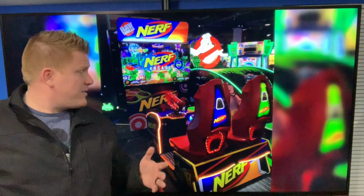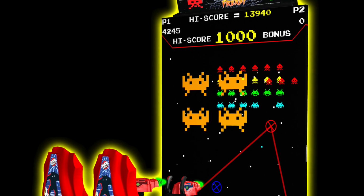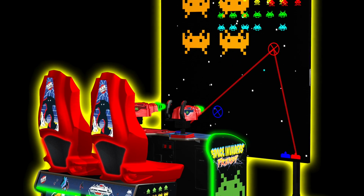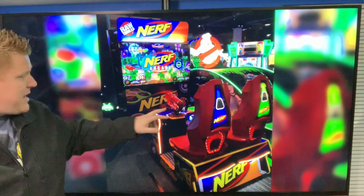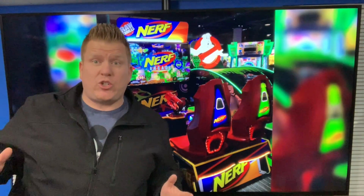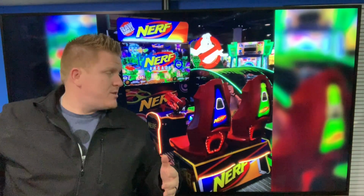And if you guys don't know what that is, here's a picture of it on your screen. You can see here that the seats are exactly the same. The light guns are exactly the same. What they've done is they've just changed the artwork on it. Okay, so what they have here is these 2 light guns. The Nerf Arcade game does not actually shoot Nerf in any way. If you thought I was going to do that, I'm sorry, it's not going to do that.